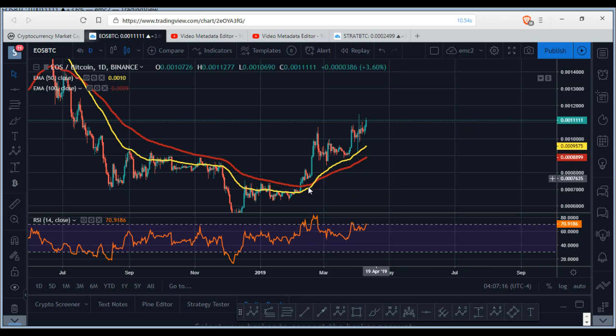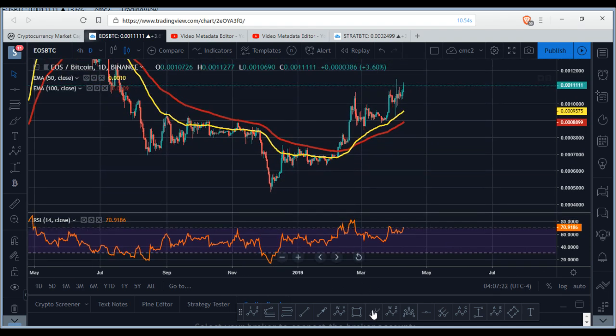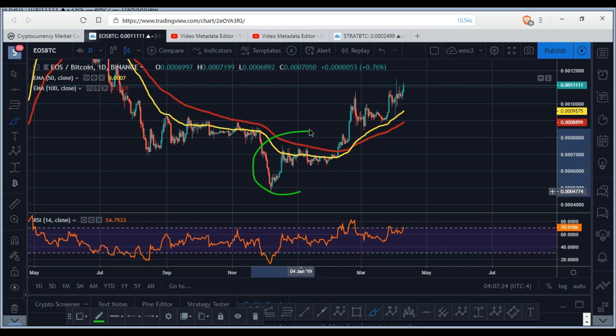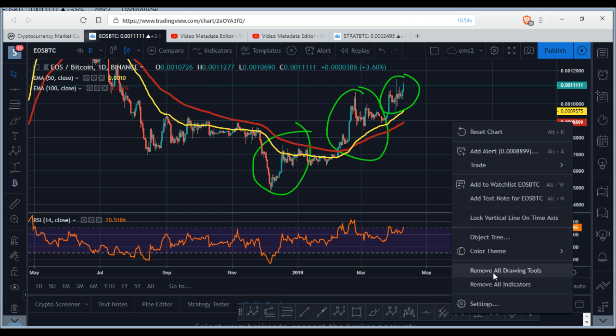I don't like the way EOS is breaking out with BTC. It has to find its own way, right? Like I mentioned before, this pattern right here is the same exact pattern you got right here, and then we got the breakout. And then we got another small pattern just about that area, right?